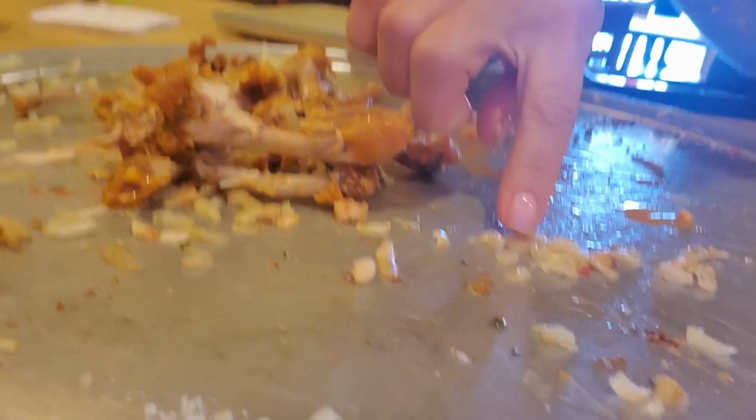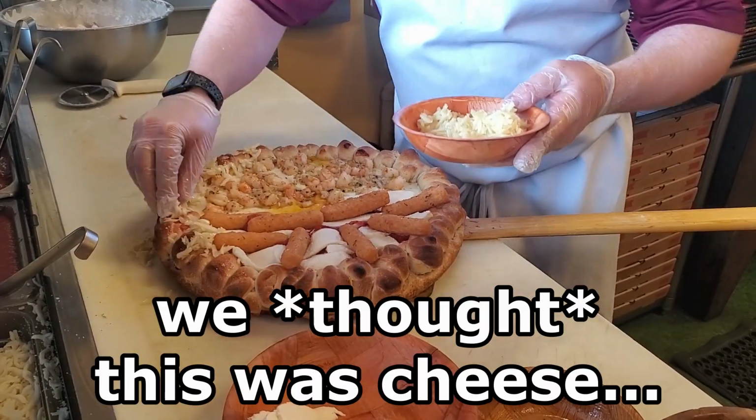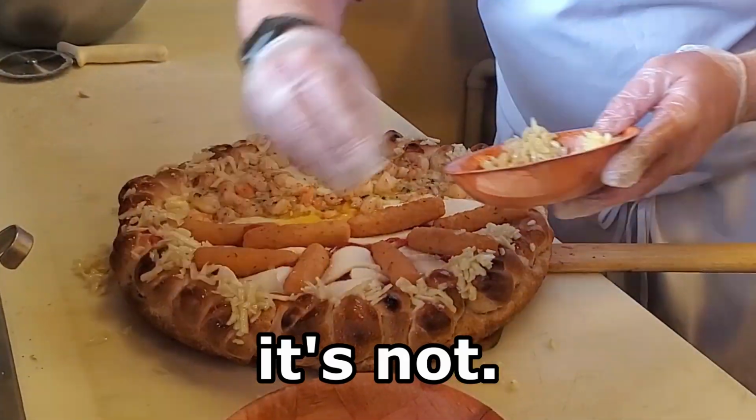You guys, I didn't realize this, but I thought these were cheese shavings. I thought they were cheese, right? That is all garlic. Now I'm starting to understand why this was a little bit difficult for him. So all of these, that's shaved garlic. That's delicious, but that was probably a little bit tough for Nick.